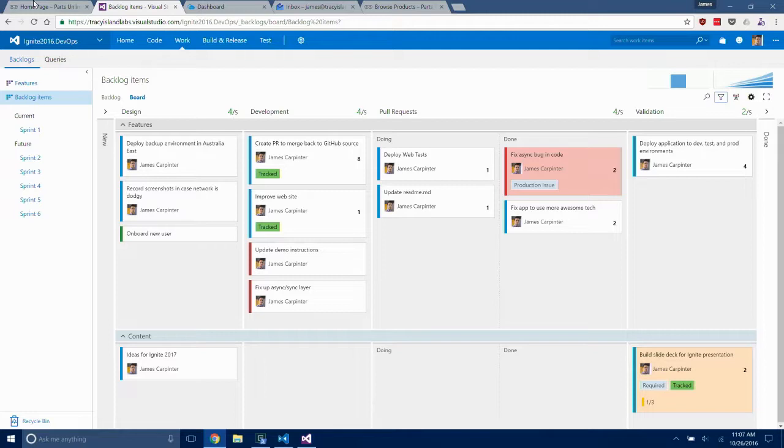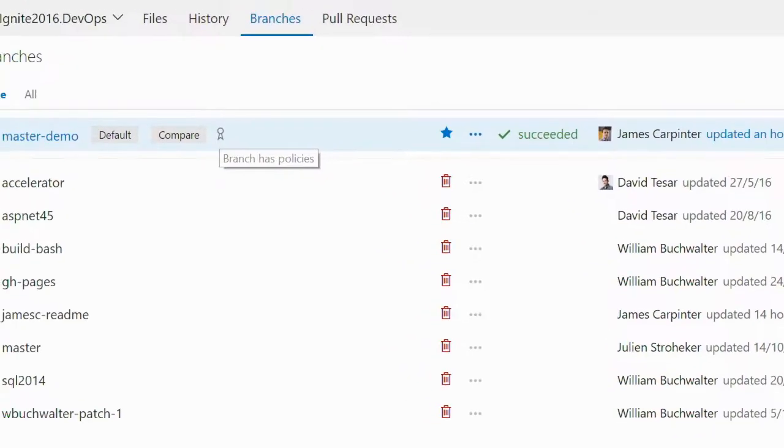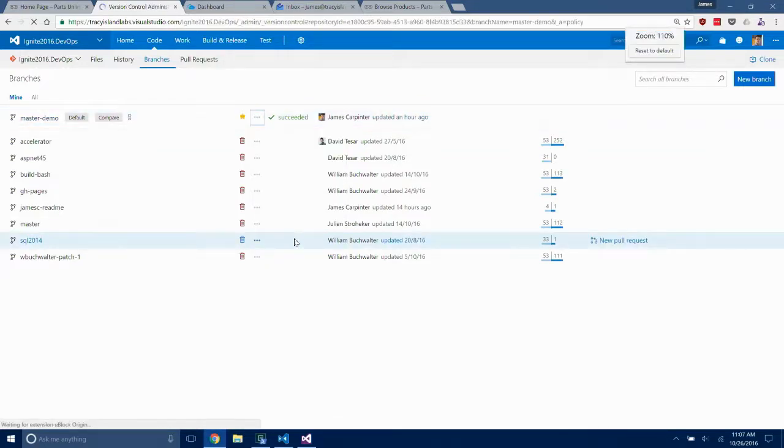Right, so let's start with code reviews. And this was a very, very easy win for our team to get started on. You'll notice I've got my master branch up the top here, and I have this little icon next to it. I even have a zoom tool installed, so look at that. Little icon here. And this particular icon says that there are policies applied. So let's go and have a look at the branch policies that I have set up.